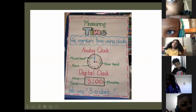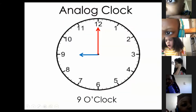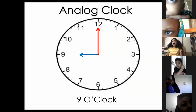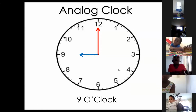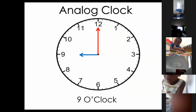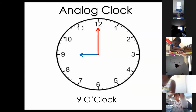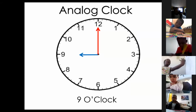All right, so when we measure time, we use a clock. We've learned about two different clocks. We've learned about the analog clock, and we've learned about the digital clock. Okay, so this is the analog clock. What does the short hand show, Issa? The short hand shows the hour, Issa. What does it show? The hour.